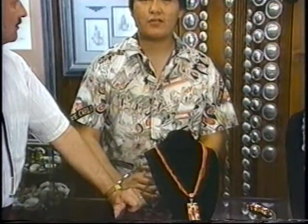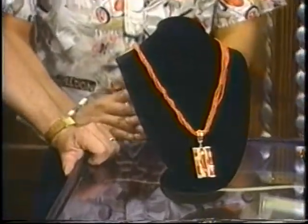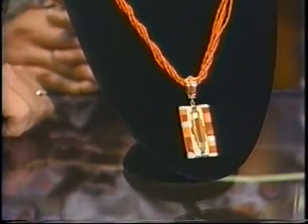Very good. What do you think's happening in today's Indian market, as far as which direction do you think the jewelry is going? I feel like the jewelry is going more in the direction of modern type of jewelry. Is that what you prefer to do? Yes. Where are some of the ideas that you get for your jewelry coming from? Some of the designs that I like to use is the rug design. I've always liked the rug design because it's part of the Navajo tradition.